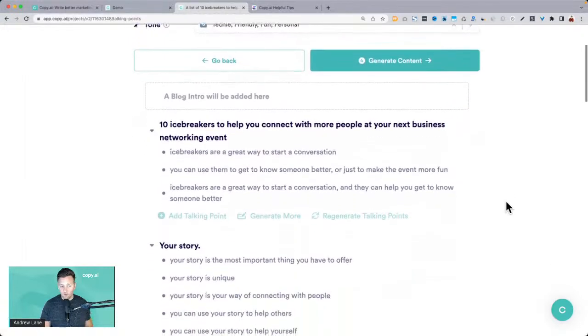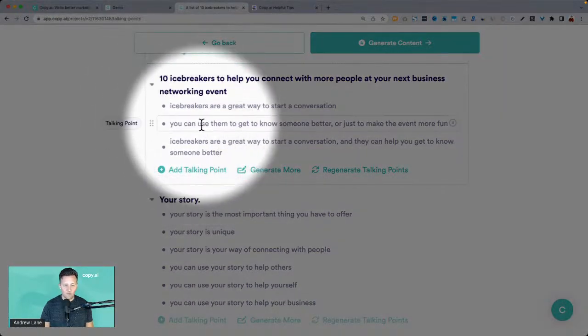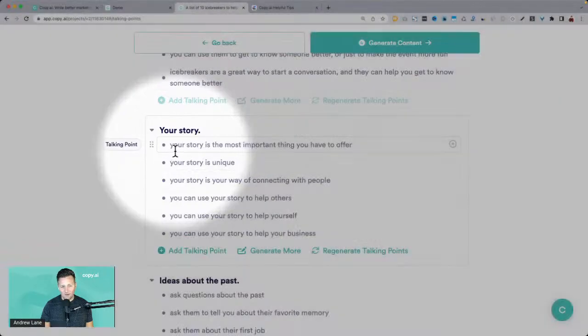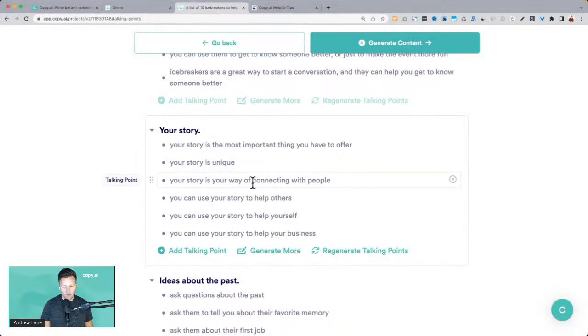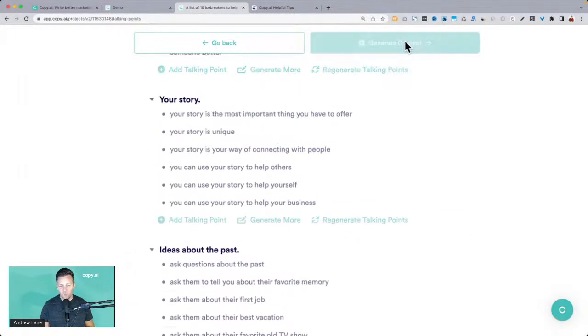So if you are writing a script, you can even scan through these. What are the key points I need to hit? Your story, it's unique, it's a way of connecting with people, points you could hit, ideas about the past. Interesting. All right, let's continue on.